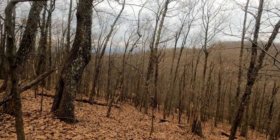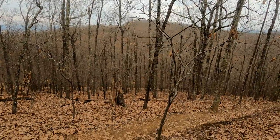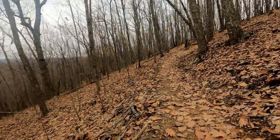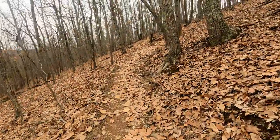Well, let's stay on Dirty Ridge. I don't know if this is that path, and I ain't going back over, because it might be going to this mountain across the way over here. No, let's just stay on Dirty Ridge. It's not that much more climbing to do.